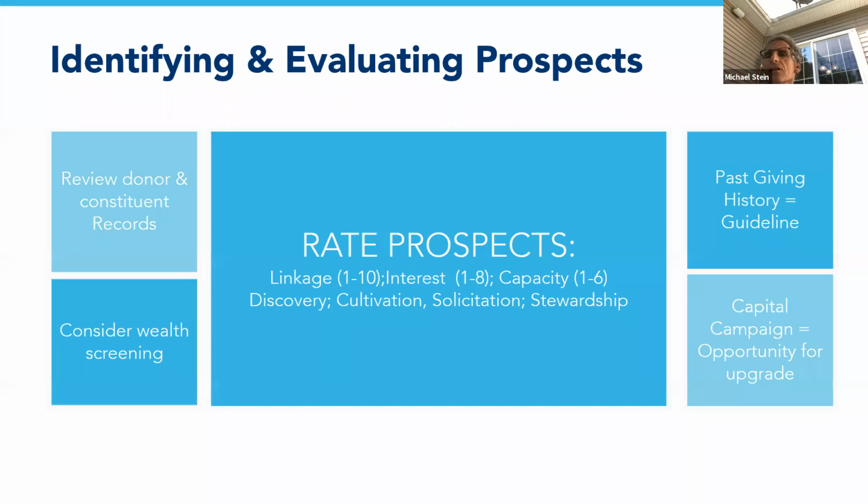But then the other thing you want to do is rate your prospects. And we rate prospects on 3 criteria. I give you this little formula, if you will. Not everyone uses it, but at least it's a mindset to think about. To me, there are 3 criteria that we look at, and they aren't equally important.